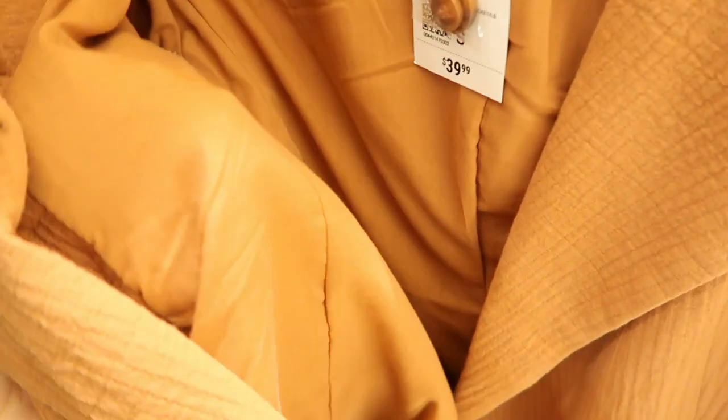And then this textured blazer also looks new. So it's kind of like embroidered. It's a better look at it. It has the collar nice and lined on the inside, super thick. And these are $39.99. It has the pockets on the front. And then that's what the back looks like.